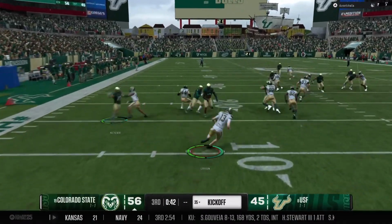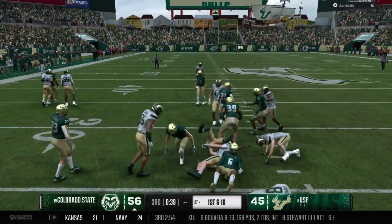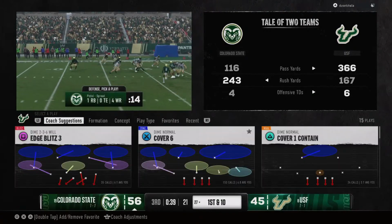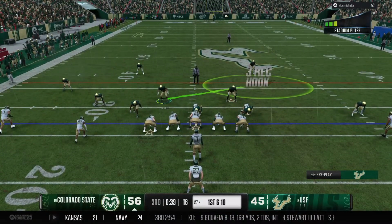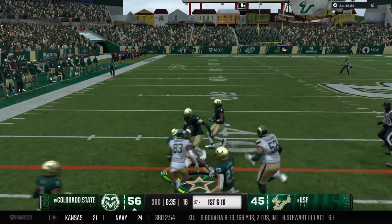And here's the return from inside the 5. He'll be tackled at the 27. That's where the drive will start. Here comes the Colorado State offense on the field. Remember, last time they went for it on fourth down. They got stopped. The opponent went right down the field. See if they can recover from that here.